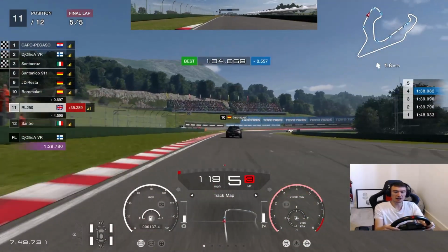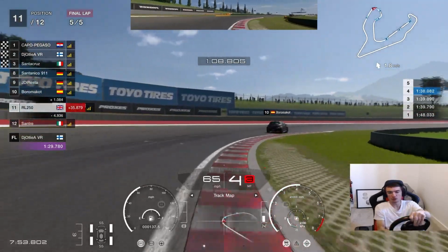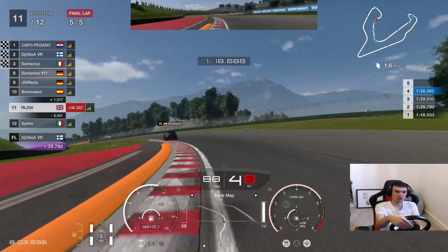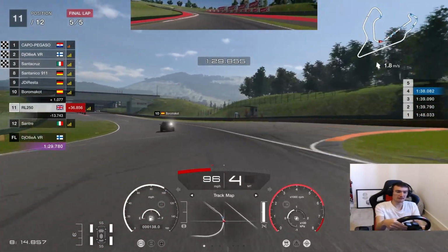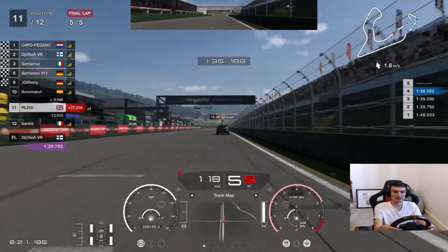7/10 there heading into the final couple of corners, so maybe an opportunity here if we can just keep the back end in line through here. Maybe not so, but we'll get around the final couple of corners then in what's looking like P11. There we are, navigating the final corner. Lago Maggiore here. Going to be P11.